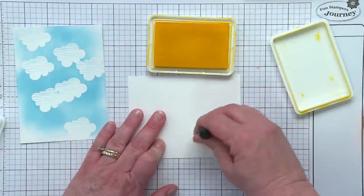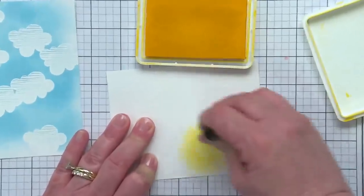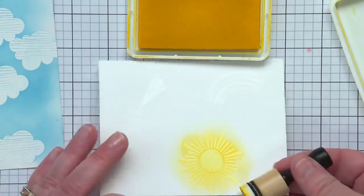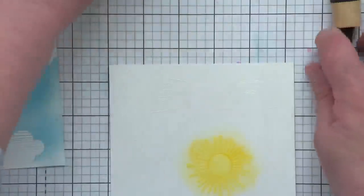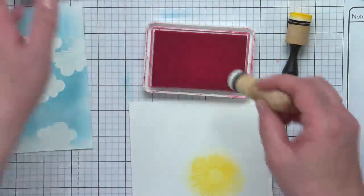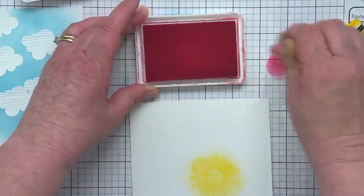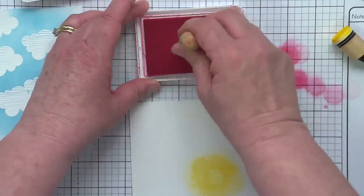So I'm grabbing Lemon Drop ink, and I'm just going right over the embossing all the way around. And look how pretty, how that sun just really pops out now. Love it. Okay, I think my kite should be pink, so I'm going to add a little bit of Watermelon to my kite. And again, this is a brand new dauber, so I'm going to daub it on here and make sure it's not too strong.